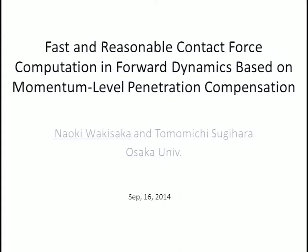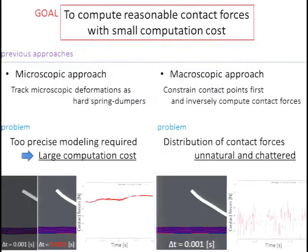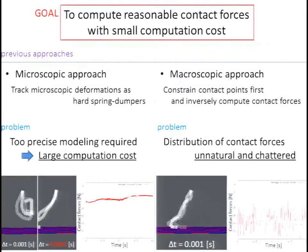My presentation title is Fast and Reasonable Contact Force Computation in Fluid Dynamics based on momentum level penetration compensation. Our goal is to compute reasonable contact forces in fluid dynamics simulations with small computation cost.